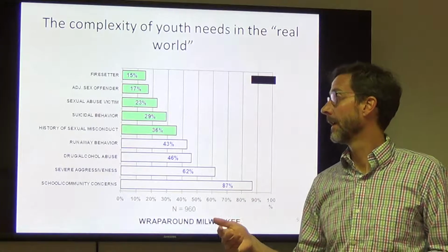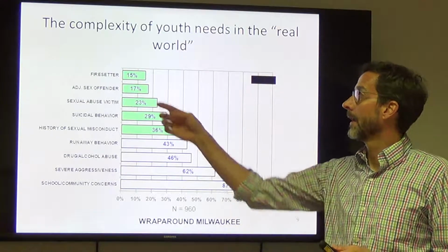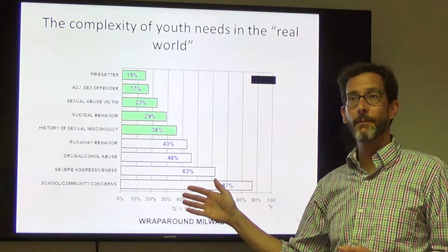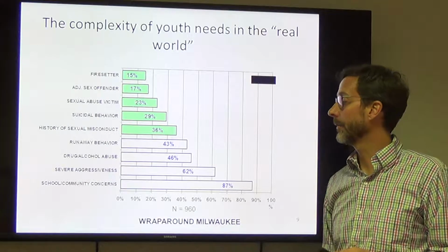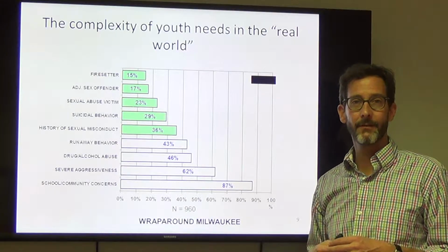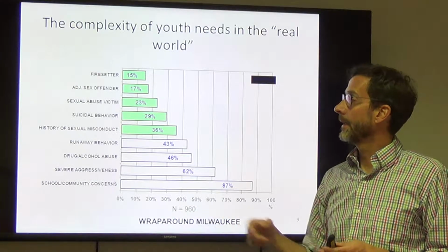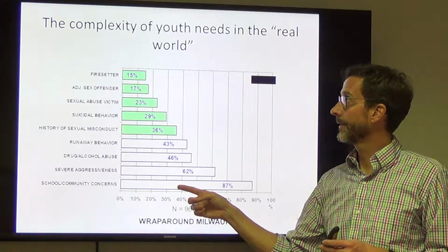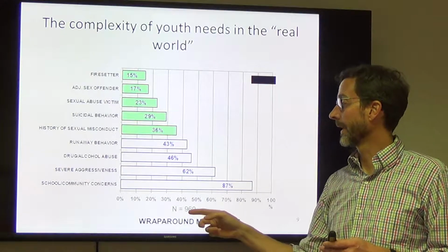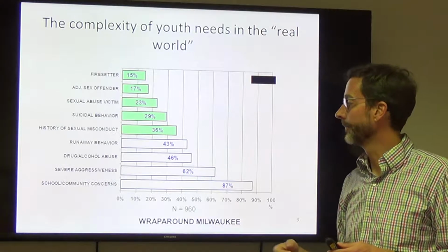As an illustration of how complex some of these families' lives are, hopefully you can see this on your computer screen at home. This is data from Wraparound Milwaukee. You watched the Wraparound Milwaukee video last week. Wraparound Milwaukee is one of the most noteworthy and famous wraparound initiatives in the world. They have data going back 20 years. These data show the types of problem areas of the young people that they served, about 1,000 young people at this point in time. What were their problem areas as they came into the attention of Wraparound Milwaukee?